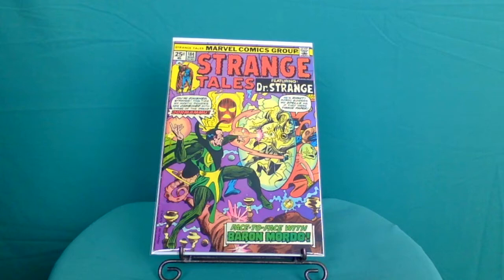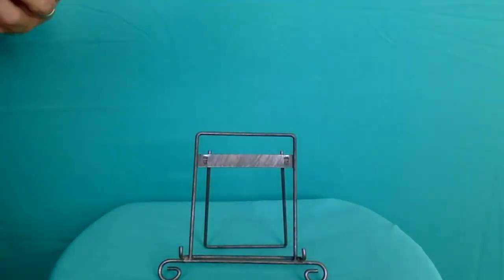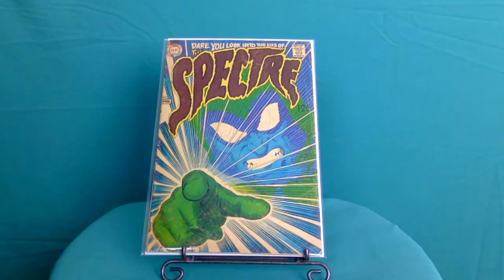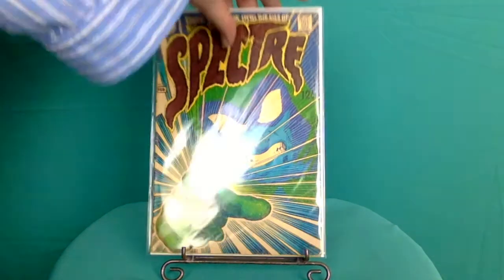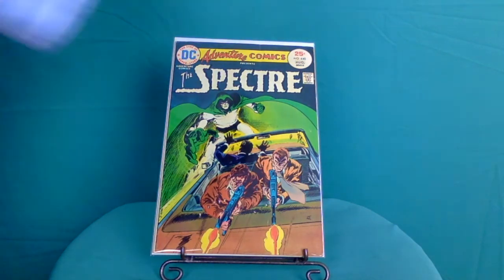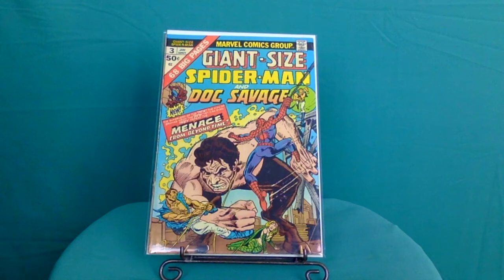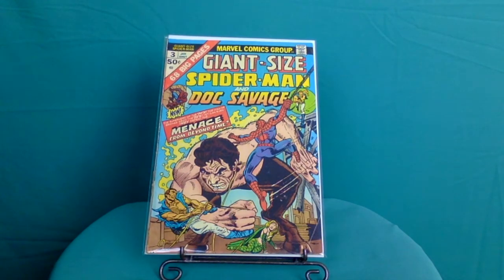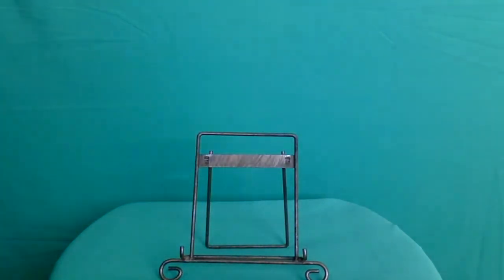Probably a reprint. The Spectre, cool cover. Number 8. And jumps to 440, Adventure Comics featuring Spectre. That should be in the very first thing. Giant Size Spider-Man and Doc Savage, number 3. Gonna put him back where he belongs.